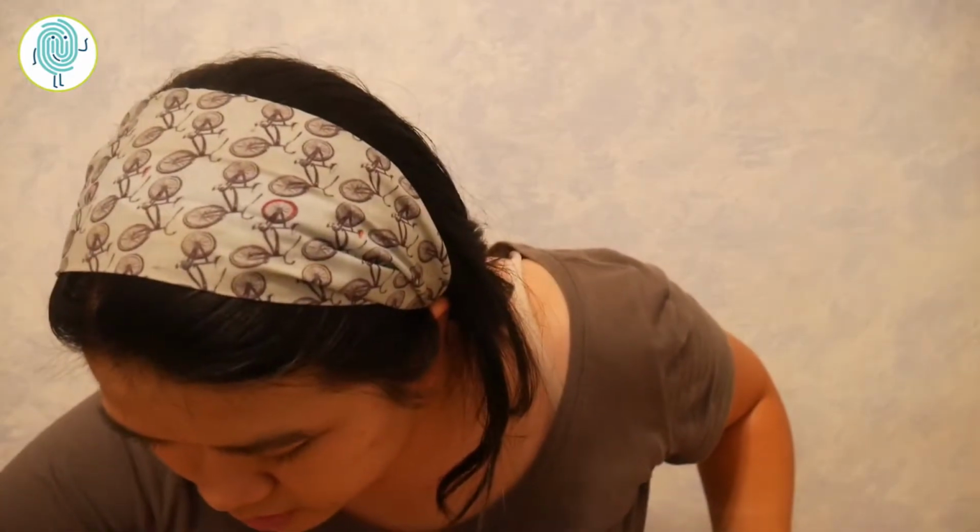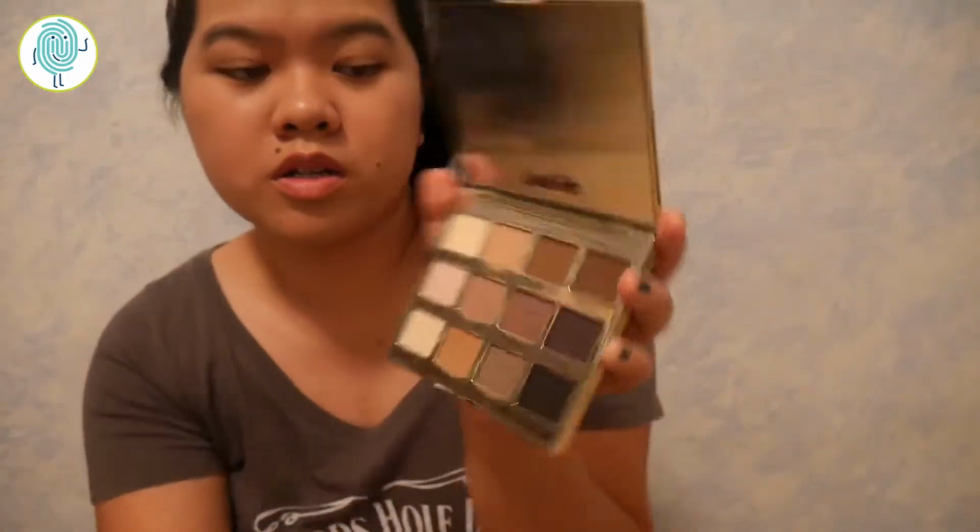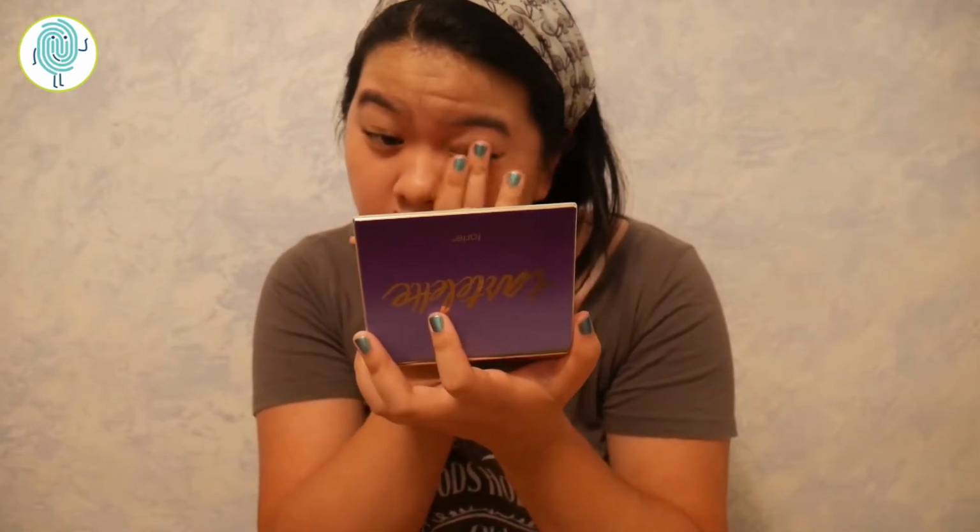And this palette. You know what? I'm just gonna go with the Tartelette palette and use the 4 shades in this corner. I'm gonna do a light layer of the darker browns because I don't want it to look like, you know, I got bruised or something.